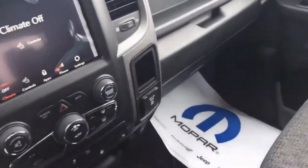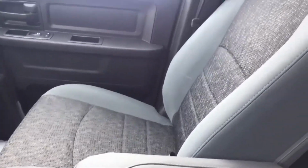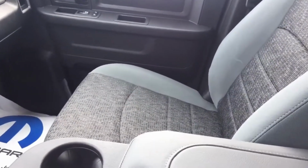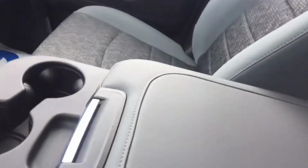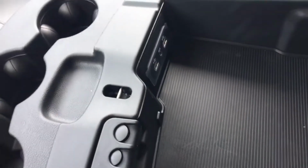Let's just take a step back here. So this is equipped with the premium cloth bench seat. So it is a 20-40 folding bench. The console right here does flip up. You got lots of room in here. You got your USB ports in there as well.